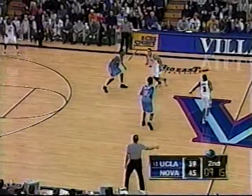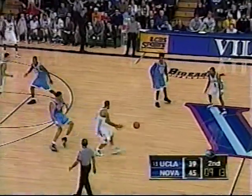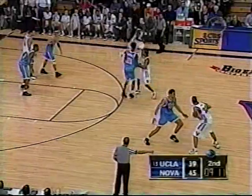Well, everything he's gotten has been in the lane, with the exception of maybe one 8 to 12 foot jump shot.